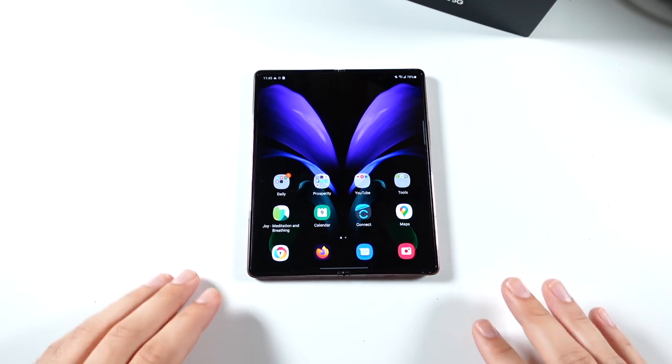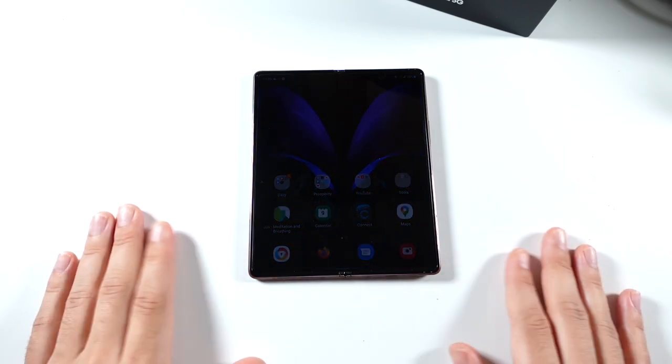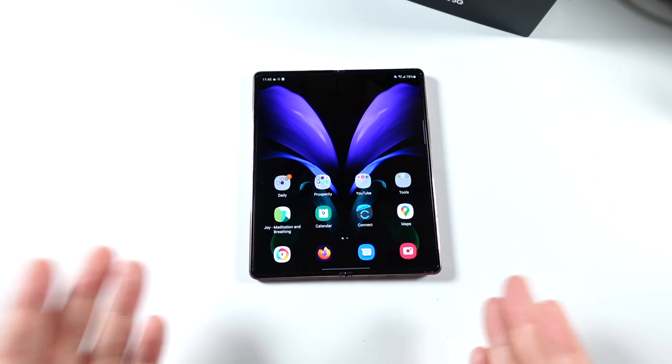I'm ready to see the Z Fold 3. Let me know if you have a Z Fold 2. And if you want to pick one up, definitely wait till after the Z Fold 3, because you're going to see some discounts on this one. The regular Fold is so much cheaper now than when it first came out. It's ridiculous. So if you really want this, but you think it's still too high, just wait a while after the Z Fold 3. This one will come down.